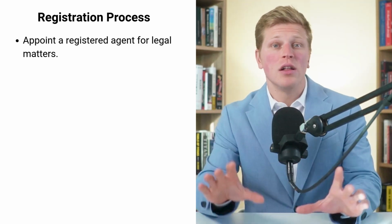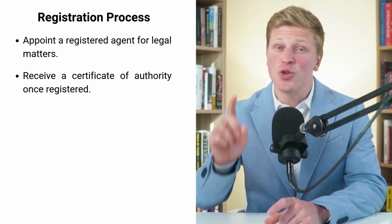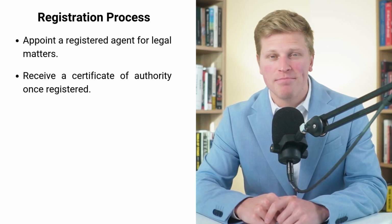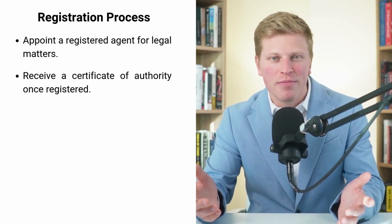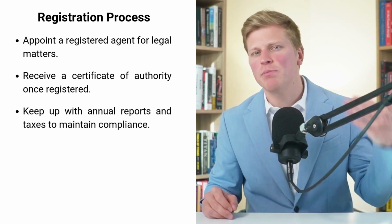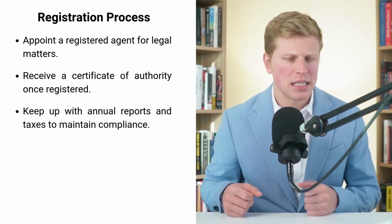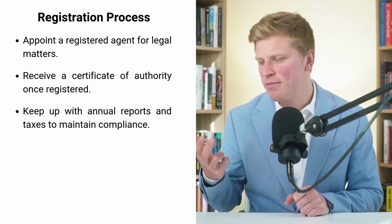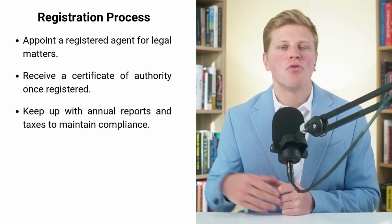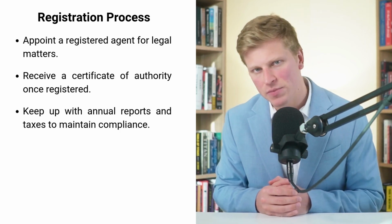Once you've completed all these steps, you'll receive a certificate of authority. This is your golden ticket, allowing you to legally conduct business in the new state. Suddenly, you're official. But remember, registering is just the beginning. There's some ongoing compliance you need to keep up with. This includes filing annual reports, paying franchise taxes, and keeping your registered agent information up to date. It's like regular maintenance. If you keep up with it, you'll avoid bigger problems down the road.